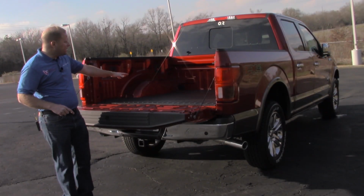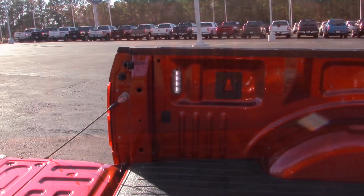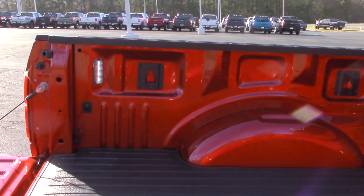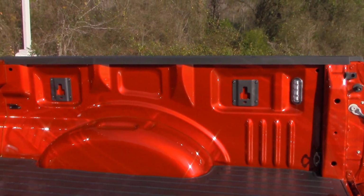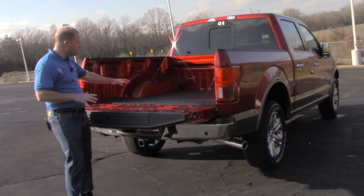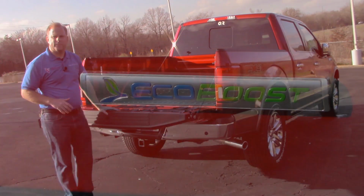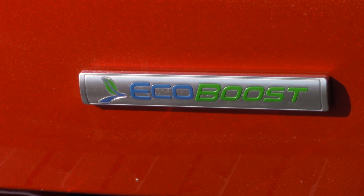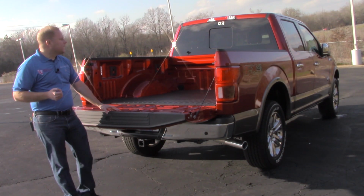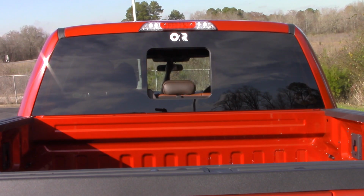You do have a nice large bed back here, several tie-down points, and I like the fact that besides the cab light, you have two LED lights located in the rear of the bed here that are angled towards the front of the bed. So they're going to light the bed nicely at night when it starts to get dark and you need to load something but don't have much light around. You can just use your own. There is also a power sliding rear window here.